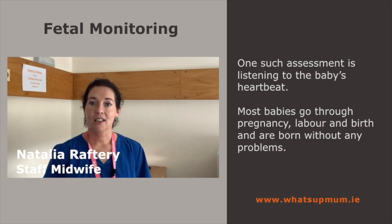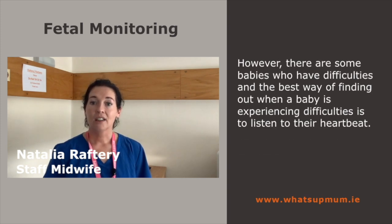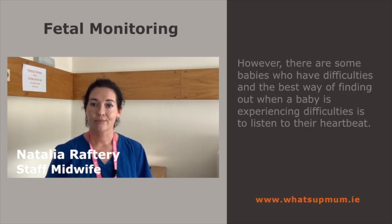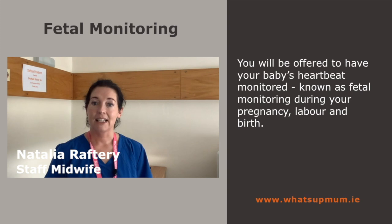One such assessment is listening to the baby's heartbeat. Most babies go through pregnancy, labour and birth and are born without any problems. However, there are some babies who have difficulties, and the best way of finding out when a baby is experiencing difficulties is to listen to their heartbeat. You will be offered to have your baby's heartbeat monitored, known as fetal monitoring, during your pregnancy, labour and birth.